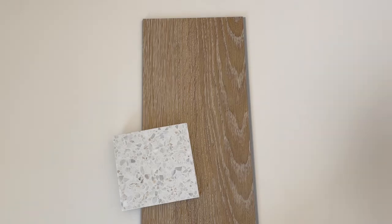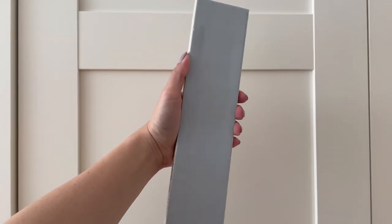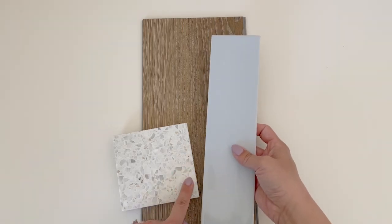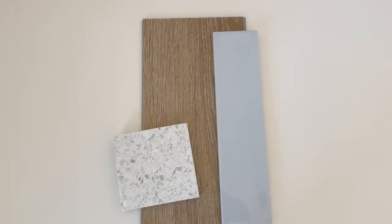Next, drawing from the blue in the terrazzo, I found this amazing tile which looks almost gray in sunlight, but when you put it here against the terrazzo, you can immediately see the blue undertones. So, pro tip, always look at samples in relation to other textures and in the light of your particular room.